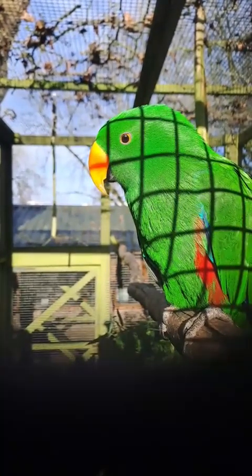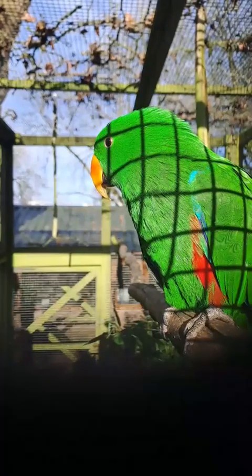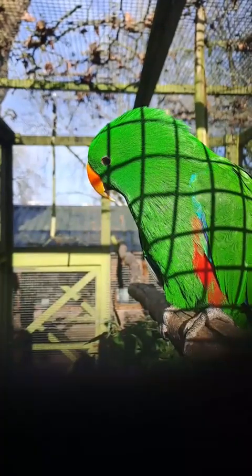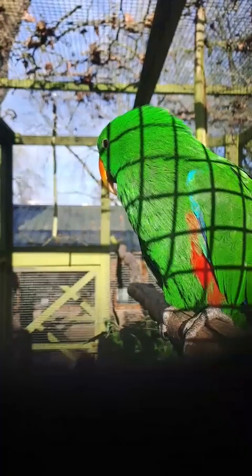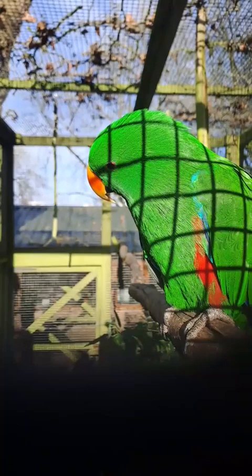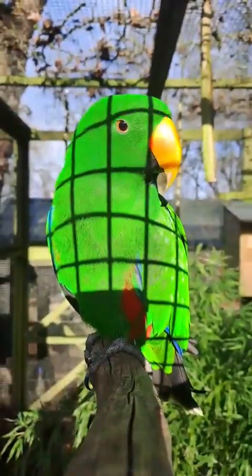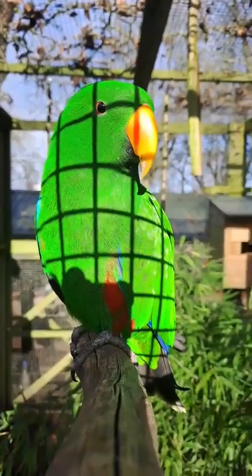They don't face too many threats, obviously habitat loss and climate change, which is the main issue for most species really. But they haven't been too badly affected by this. Like I said, they've got quite a large range. They're quite adaptable parrots. So yeah, they are fairly okay out in the wild at the moment. They are probably one of the more common species of parrot kept as pets.